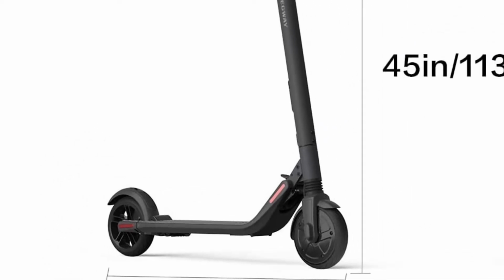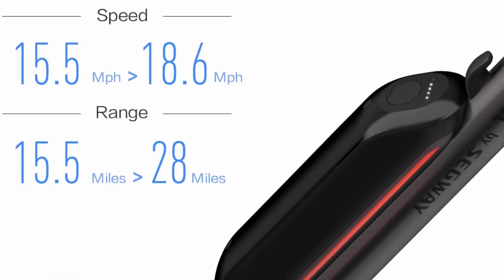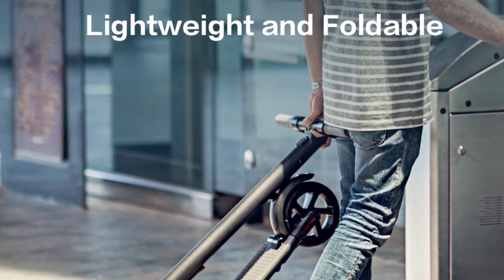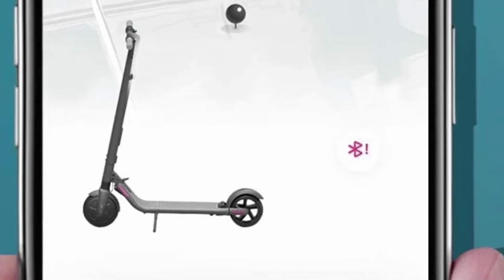Segway does make an expansion battery, which increases the max speed to 18.6 miles per hour. It also, unfortunately, breaks the bank. If performance is important enough for you to consider that, though, you'll also want to be aware of the max payload, max rider weight, which is 220 pounds. Unfortunately, that is my exact weight.